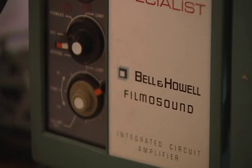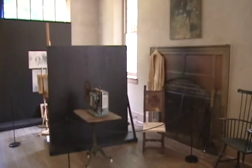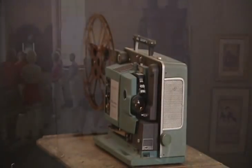Andy would show movies here. He would set up the projector here and a screen in that direction and really ask anyone who came in if they'd like to watch a movie.